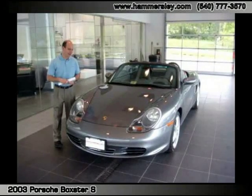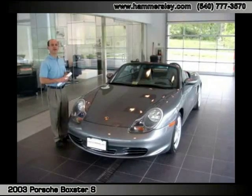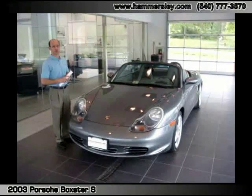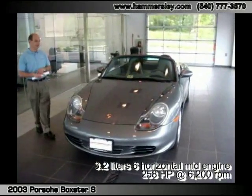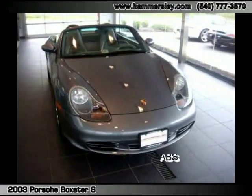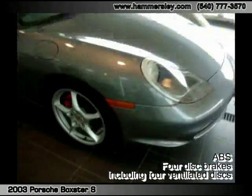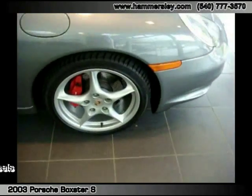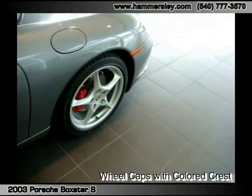I want to show you a very nice pre-owned vehicle today. This is a 2003 Porsche Boxster S with 21,000 miles on it. And this baby is beautiful. Seal gray, graphite gray leather, graphite gray top, great looking optional 18-inch light alloy Carrera wheels. Of course, you see the red brake calipers that signify the Boxster S.